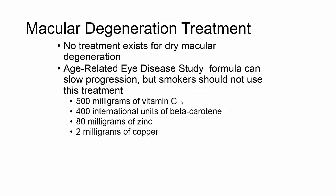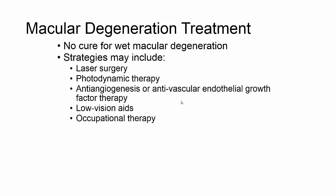There's also no cure for wet macular degeneration. So strategies may include laser surgery, photodynamic therapy, anti-angiogenesis or anti-vascular endothelial growth factor. This is the whole idea of stopping the spread of those small vessels. Low vision aids, and also occupational therapy.